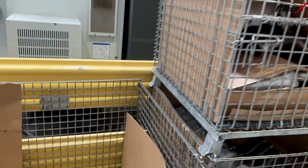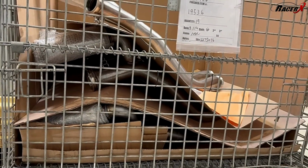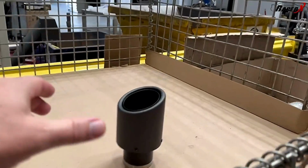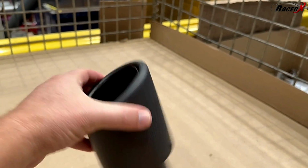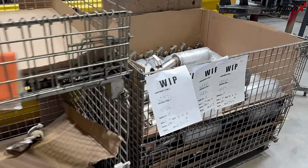And then as you jump up here, you can see they've got different components. This is the pipe that actually has the Helmholtz resonator to cancel drone. You've got the tips area right here. Look at these tips, carbon fiber, absolutely beautiful. This is one of the baddest systems on the market, and I just love the way that it sounds.